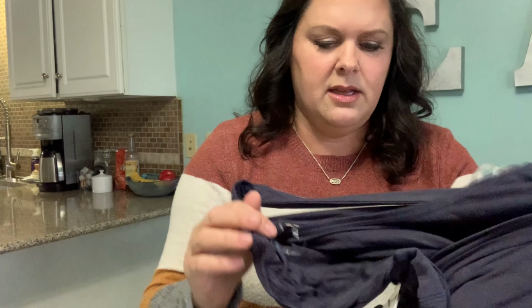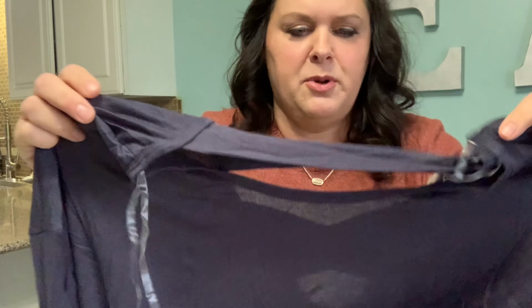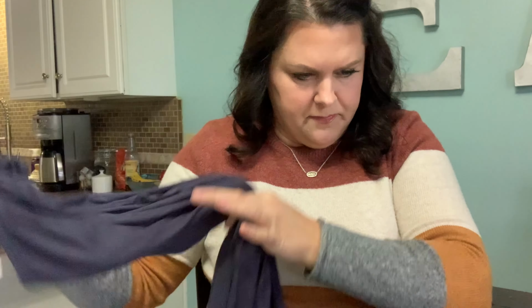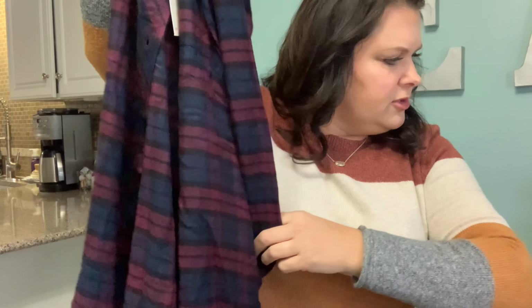Okay, next one. So she said this was purple. I would call this a navy, and I'm so thankful it's not purple. This looks more navy to me in person than a purple. Anyways, it does have that back detail on it. Very lightweight top. But I would say that's kind of in my colors too. I didn't see this one on her description.